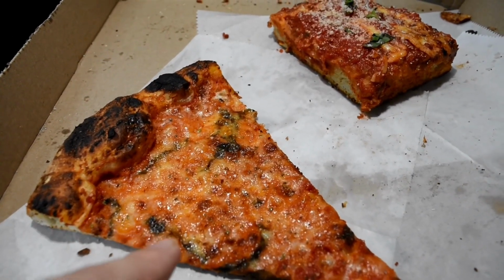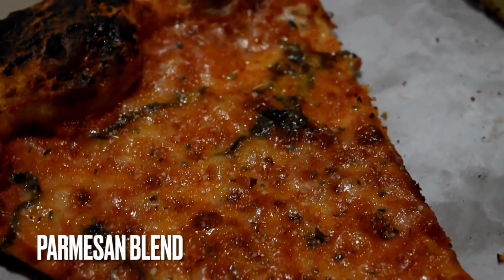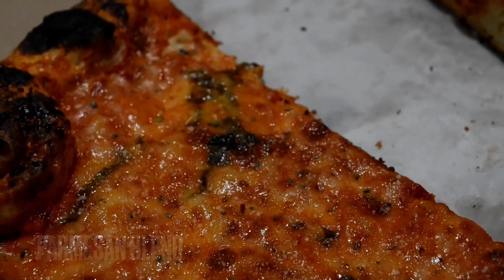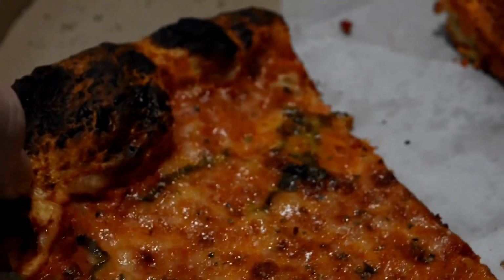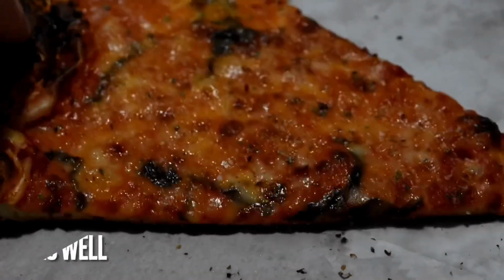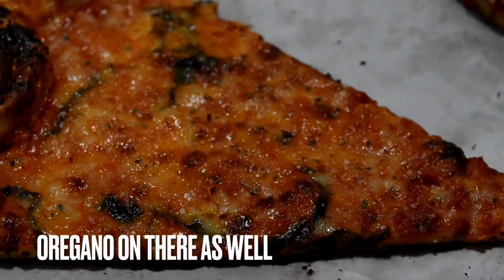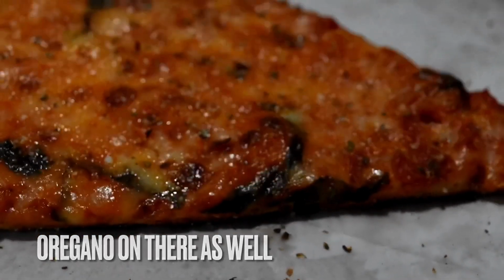By the way, speaking of the low moisture mozzarella, guys, that's Grande mozzarella. The dry mozzarella used on this pizza is Grande. So only the best. On the Sicilian, they put the basil after. The basil here is cooked. It's put on pre-bake, and that kind of perfumes the pizza. I love that. I like the raw basil. I also like when it's cooked into the pizza. It perfumes it. Look at that stuff, guys.